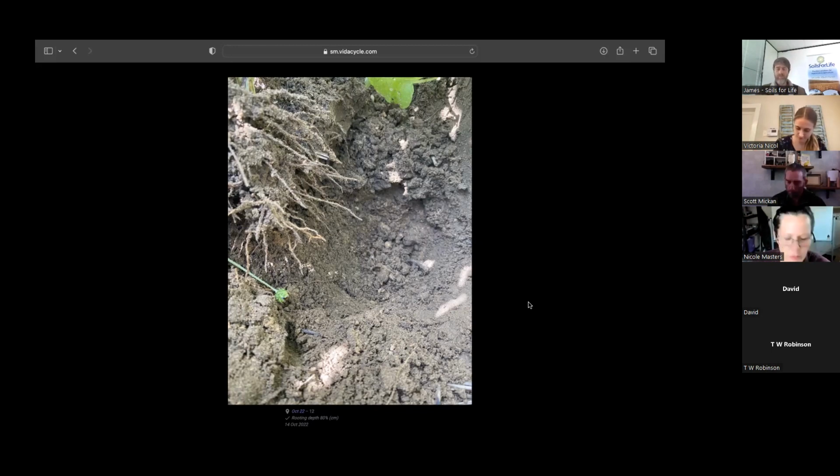And if I'm going to address it mechanically, then can we put some kind of biological foods down this? So quite a few people I work with in Australia have adapted their rippers or discs even to just drip something down behind it. And it could be just a little bit of molasses. It could be a bit of liquid sugar. It could be some of these humic products, just to ensure that these things don't seal up again, because they have a tendency to do that.